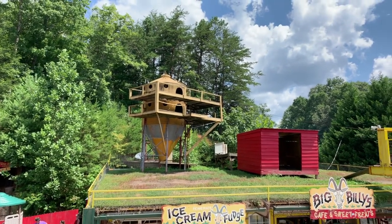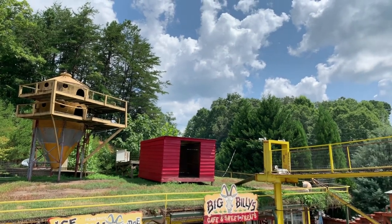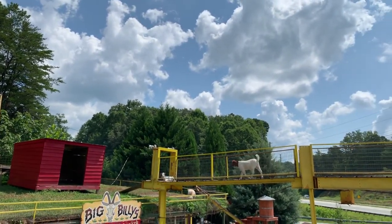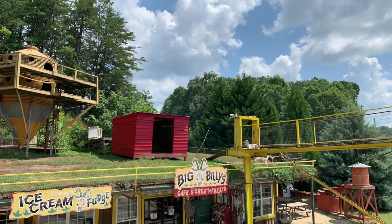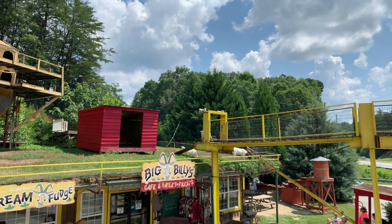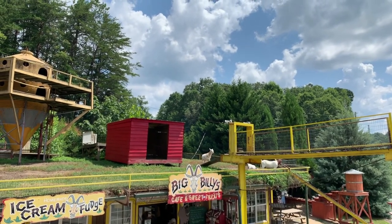From the second floor, we get a slightly better vantage of the rooftop where said goats meander, as this one is. It must be shift change. Yeah, shift change.